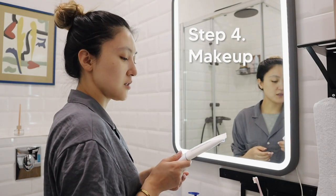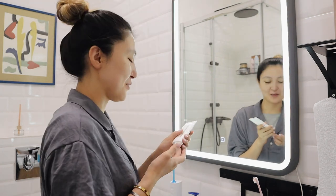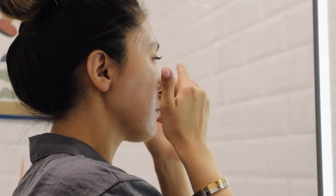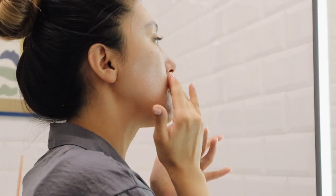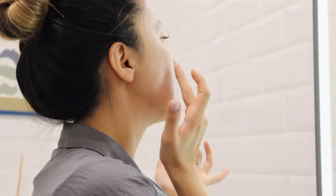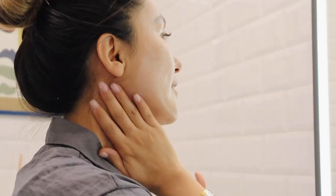So the only thing that I guess I wanted to show you is that the SPF that I use is CU. It's very cheap and it's apparently really good. It does the job very well. And you have to put a lot of SPF for it to work. I put it on and then I wait for it to dry because it's kind of like a shield that needs to start working, like dry out and then start working. I don't massage it onto my face, I just put a layer so that it protects my skin. And let's wait for it to dry.